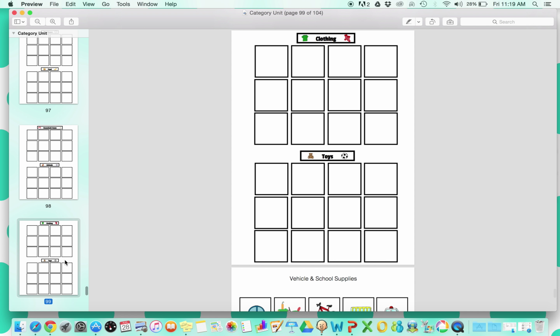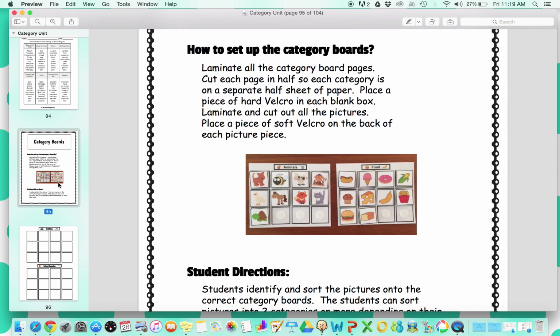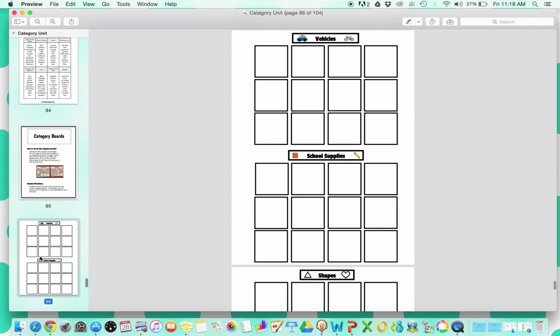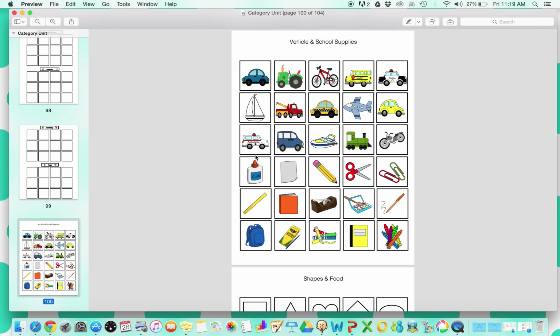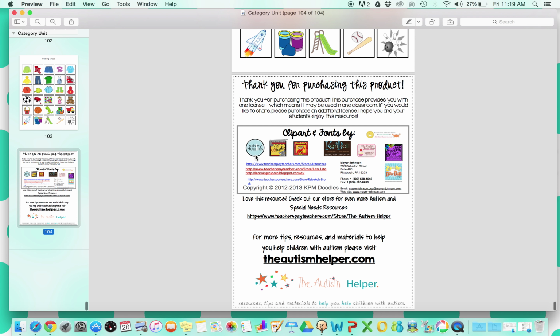With a student, if you're working on just 2 categories, you can just pull out 2 of these mini boards, such as with the example right here, or you can use all of them at once. So it's nice to be able to build this skill and add in more categories as you go. So here's all the different boards, and then here's all the pieces. So you can have students sort the pieces according to categories.